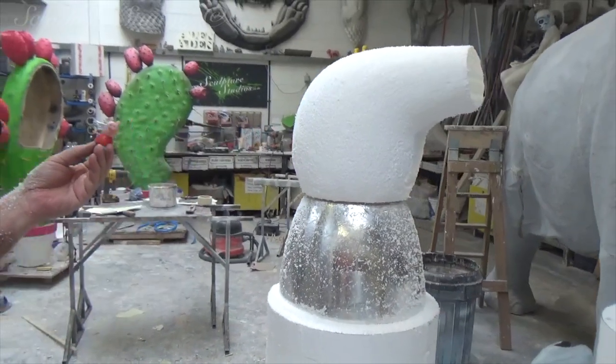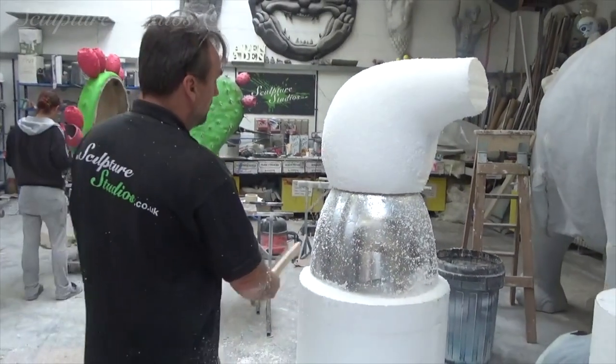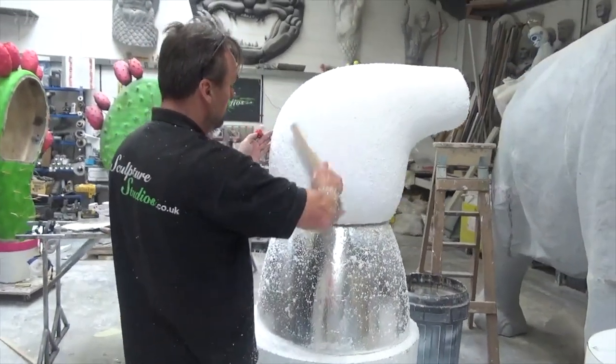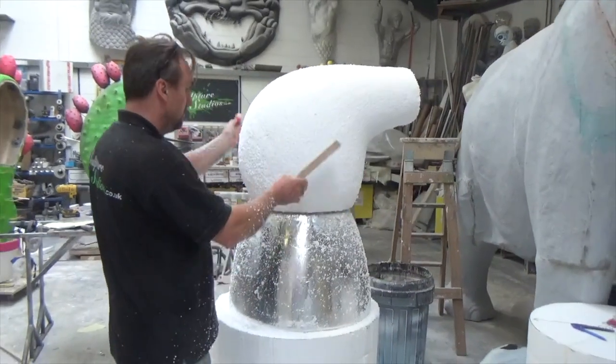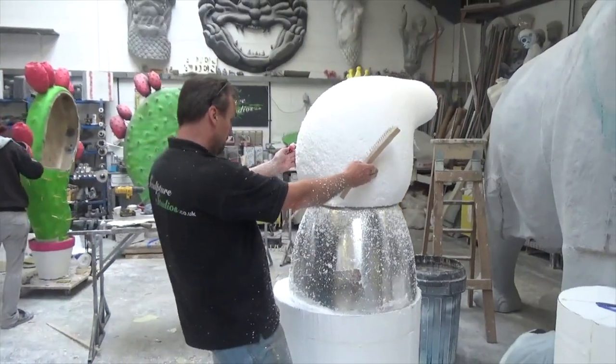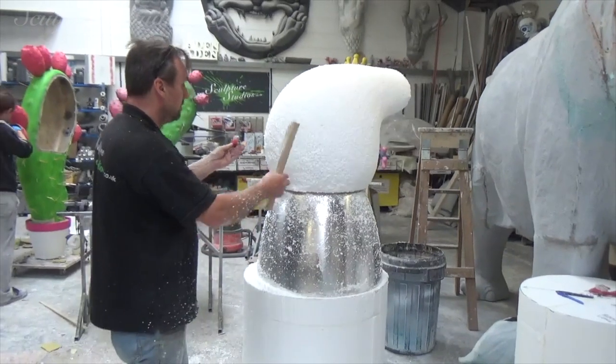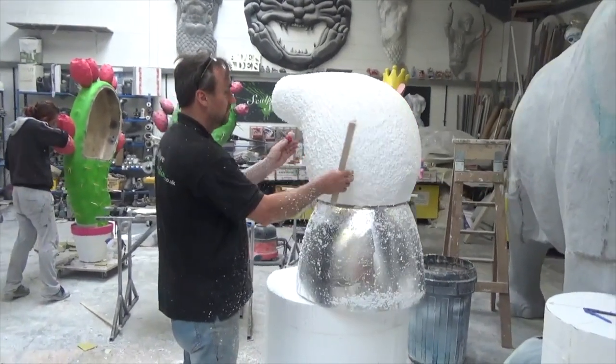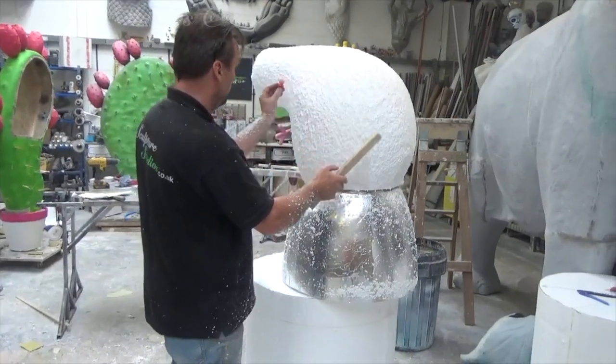And Aiden's just blocking out the girl body and the Peppa Pig head, and we're just making sure we're getting all the sizes correct, because a lot of these bodies are going to be replicated the same for all the girl characters. Some of the heads are going to be replicated for different characters, and we need to make sure everything's accurate in the polystyrene stage before we take a mould and before we start replicating in glass fibre.